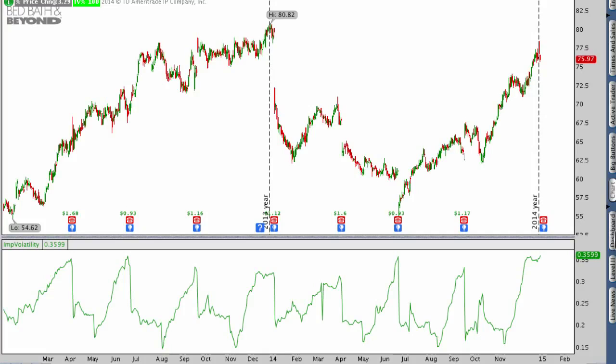Hey everyone, this is Kirk here again from OptionAlpha.com, and today I wanted to show you guys and prove the implied volatility crush that we see when we talk about trades around earnings.